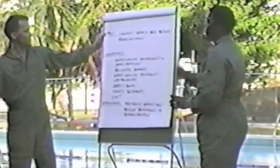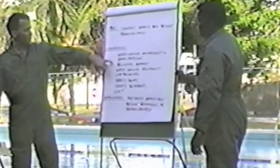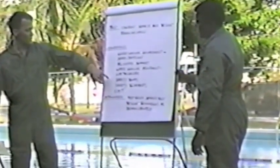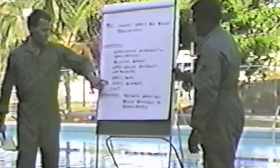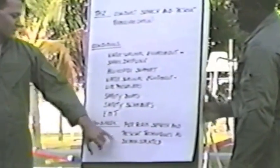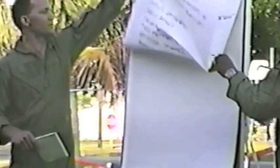Last task, conduct search and rescue familiarization. Conditions: water survival equipment, shark drop zone, helicopter support, life preservers, safety boats, safety swimmers, EMT. Standard: perform search and rescue techniques as demonstrated. That's for all personnel who identify themselves as divers. All right.